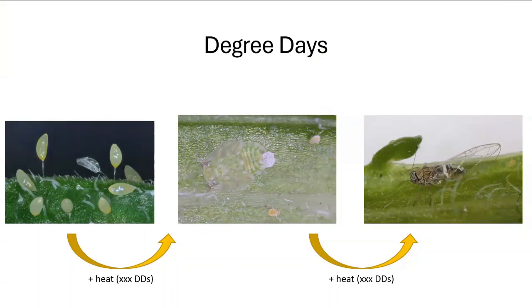Insects, again, I'm biased towards them, but they are a great example of this. We know that insects are quote unquote cold-blooded, right? And what that practically means is that they need heat units from the outside environment in order to go through their life cycle. So, maybe we've seen this with something like spider mites. What happens is if it's really warm, they accumulate those heat units really, really quickly and they go through their development much more quickly.